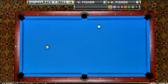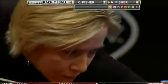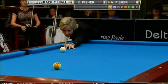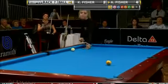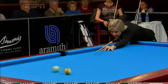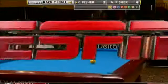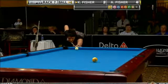So it's all come down to this in rack number 7. This would be for 5 racks in a row for Allison, if she can pull this shot off on the 9. Let us take another look. An audible gasp from the crowd. They were so sure that 9 was going. And Kelly Fisher will have another chance to climb back within a rack. This is a difficult, difficult shot at this point in this match, Jeanette. I'm betting on her to make this.